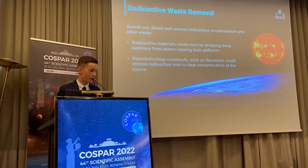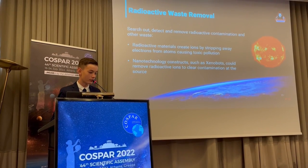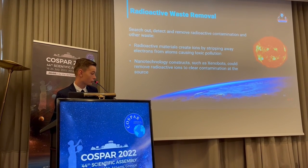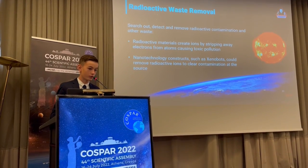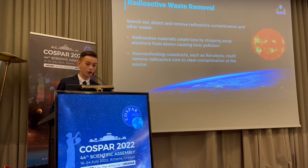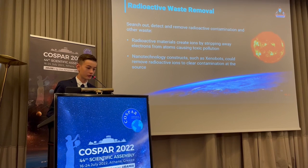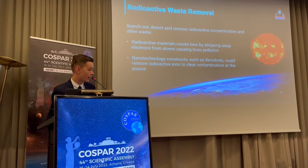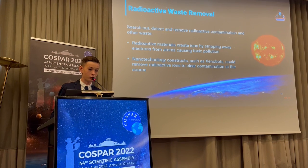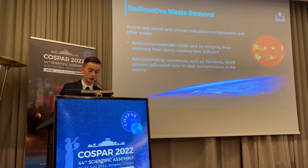So even another application that Xenobots could have is the ability to remove radioactive waste. So as we look to colonize other planets, people need to have an efficient source of energy. According to NASA, one of the most efficient sources of energy is nuclear reactors. However, nuclear reactors leave large doses of radioactive material behind them. So radioactive material creates ions, and these ions strip away electrons from the atoms. So what Xenobots will be doing is they'll be removing the ions, which will destroy the radioactive material at the source.